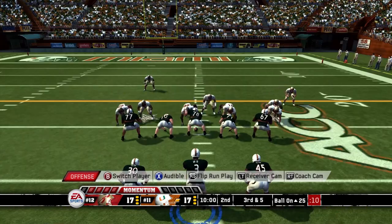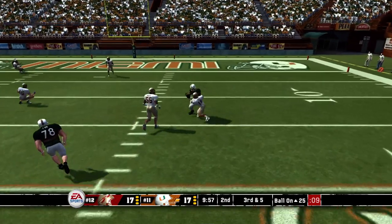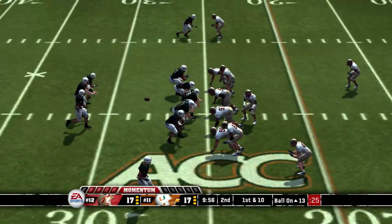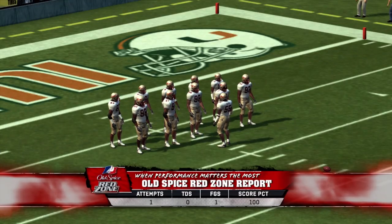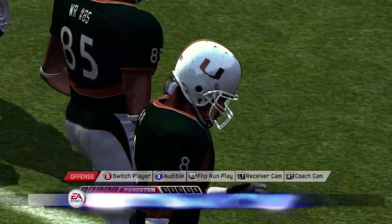The Hurricanes come out showing three wide. Back to pass. Looks down the middle. He catches another one. Did you see what I saw there, Cole? I don't know. It looked to me like he just got beaten in man-to-man coverage. He sure did. These guys are going to have to do a better job of locking down their man and preventing passes like that.